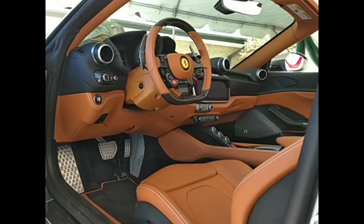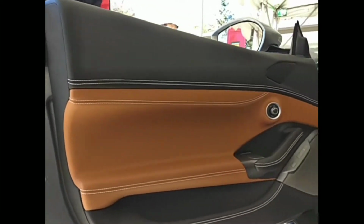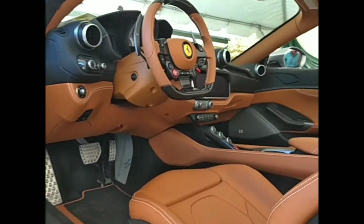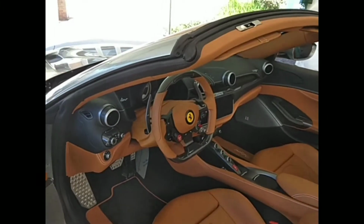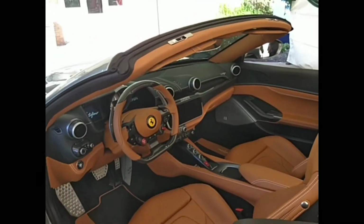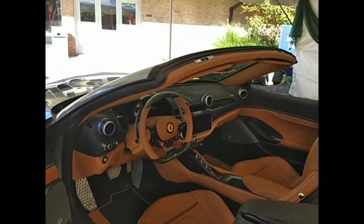Looks so good. Looks really good, yeah. Handcrafted from Italy. Yeah. How's it going, man? Good, how are you? What do you think of the new Portofino? Yeah, we're really not allowed to get in it or touch it or anything like that. Obviously, it's a Ferrari. It costs more than my life, but you can see it.